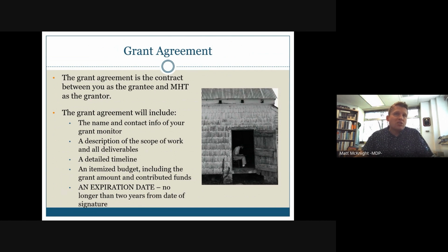Sometimes we have to change the description slightly from what you may be putting in your application to put it into a standardized legal language format. So do make sure you read those grant agreements carefully when they come in to make sure everything still lines up with what you're planning on doing.